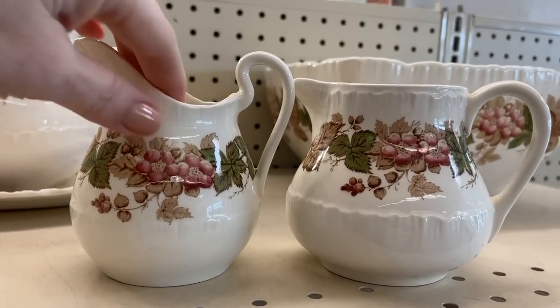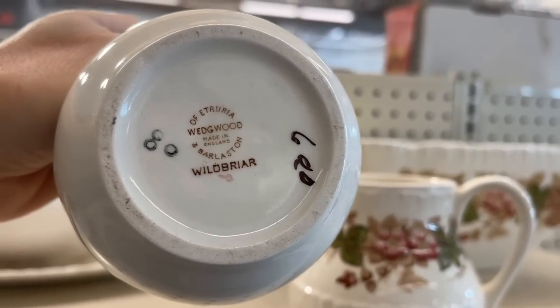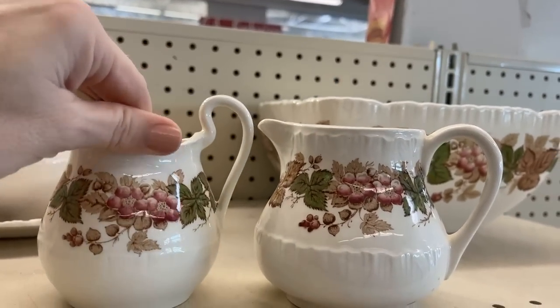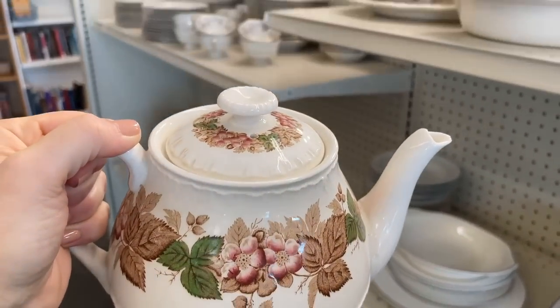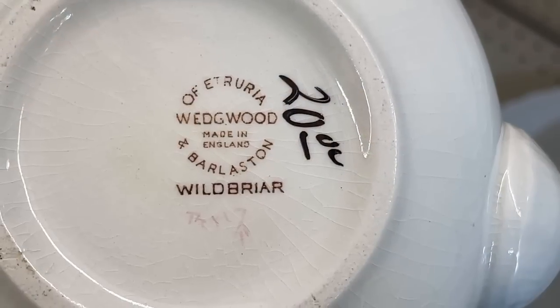And they're priced individually. This creamer is $6. It is Wildbriar from Wedgwood. Of course, made in England. And the teapot is fabulous. You could even create an arrangement in that. Use it as a centerpiece for your tea party. And it is well priced at $20.